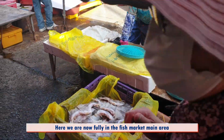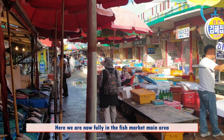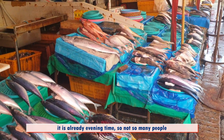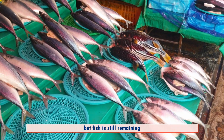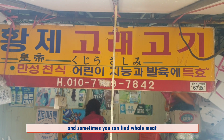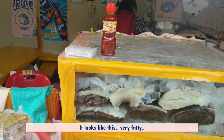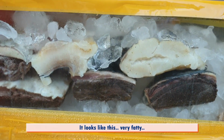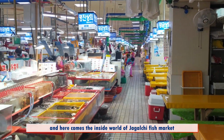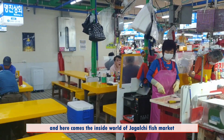Here we are now fully in the fish market main area. It is already evening time, so not so many people, but fish is still remaining. And sometimes you can find whale meat, gorae gogi. It looks like this. Oh, very fatty. And here comes the inside world of Jagalchi Fish Market.